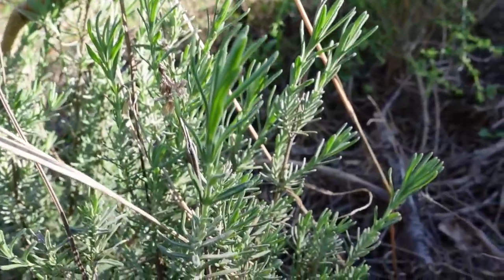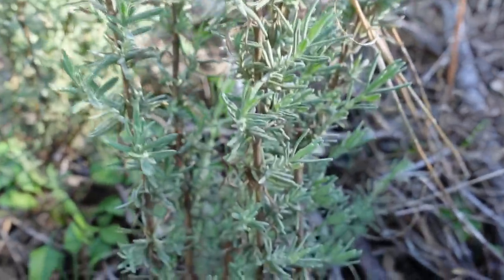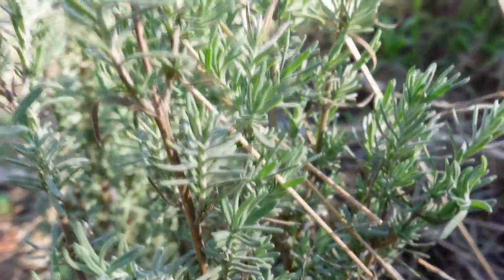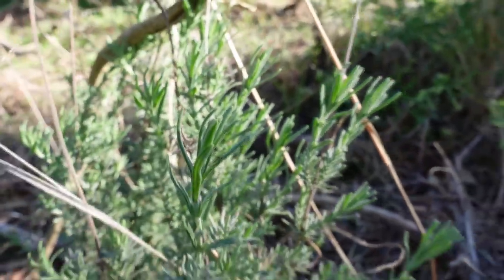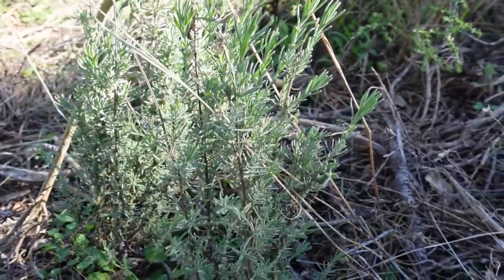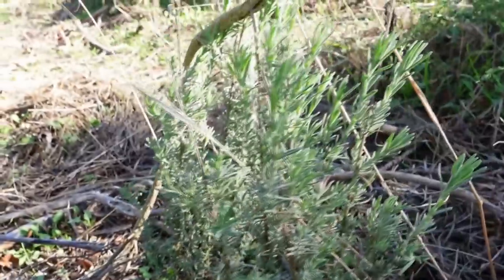Here's another plant that's worth a mention. This is wild lavender. I know that you can do baking with lavender, and I think you can make lavender teas, but I'm not a fan of eating lavender, so we just let it. I do like doing this though. Oh, that smells so amazing.